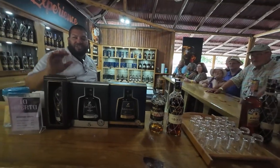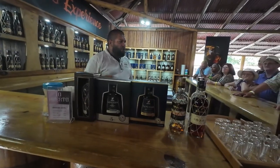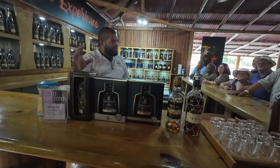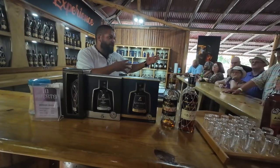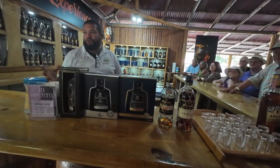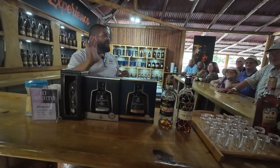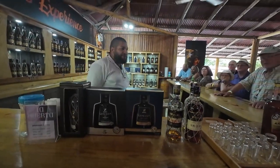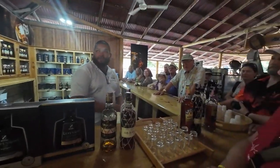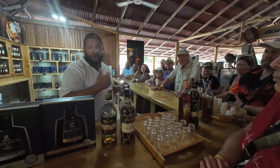Then we have this one. This one is 14 years old, 40% alcohol. This is closer to a brandy side, right? This is still rum. Brandy is made out of wine. You distill wine and you get brandy, right? But this is made out of sugarcane, but it's very close. Very rich in flavor. It's 40%, so there's more alcohol in here than the rest, but it's a very, very nice rum. All right, ladies and gentlemen, in case anybody wants to buy something, I'm going to give you the price, and then we're going to go into the sampling.